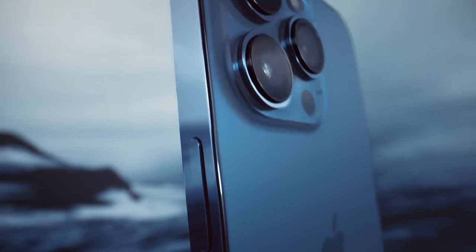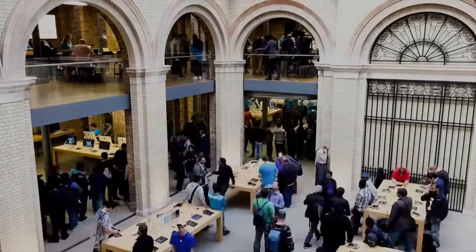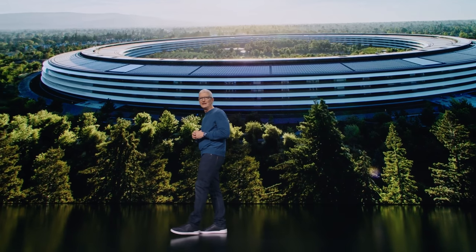Arguably, the camera is the most important feature on any smartphone, and it's one of the main reasons people pick the iPhone over the competition. Every year, Apple goes on stage to talk about their new iPhone.